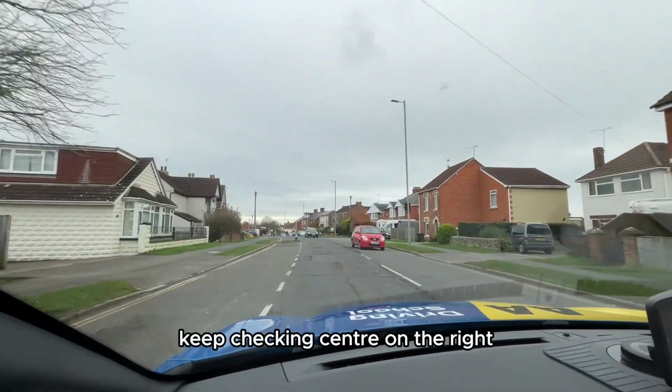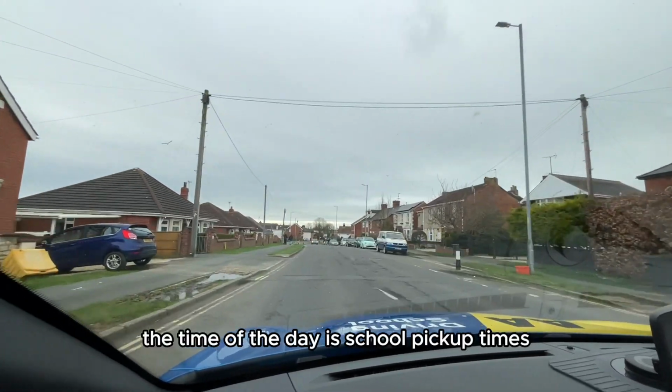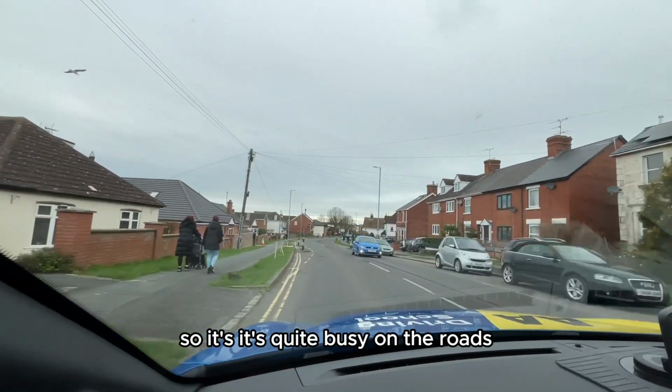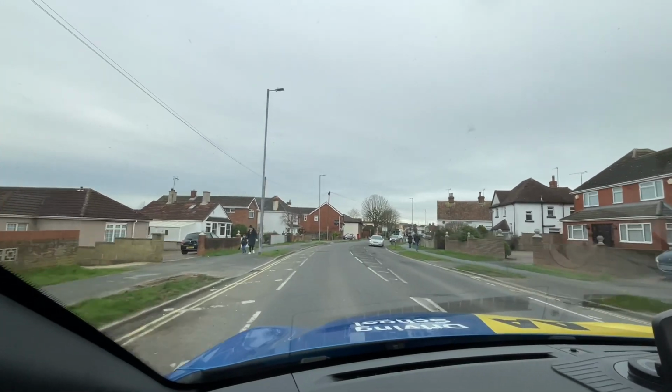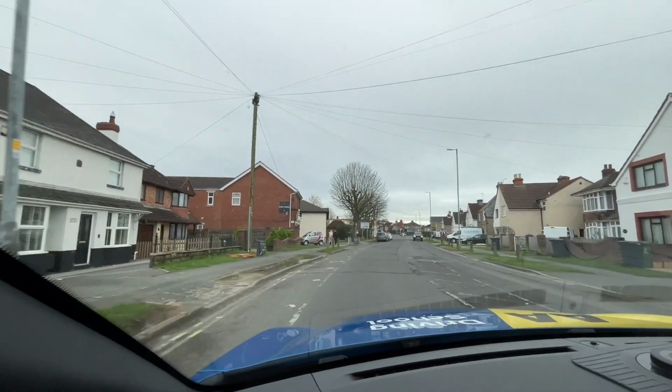Keep checking center and the right and just keep picking your speed up. Bear in mind the time of the day is school pickup times, so it's quite busy on the roads. After 200 yards, go left on the roundabout and take the first exit, B4006, Cheney Manor Road.